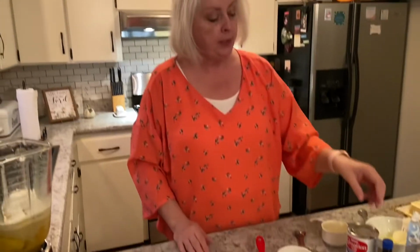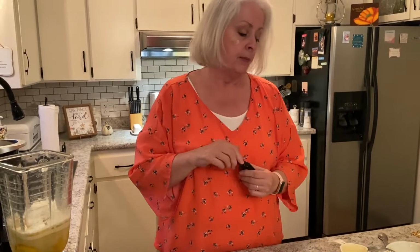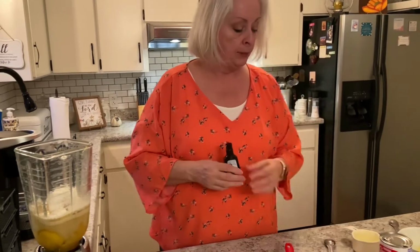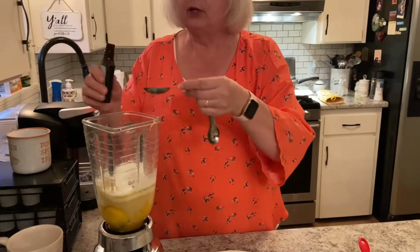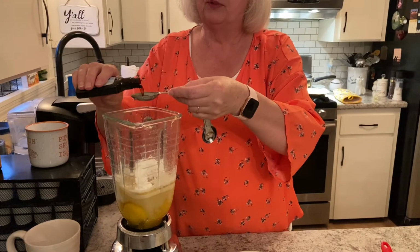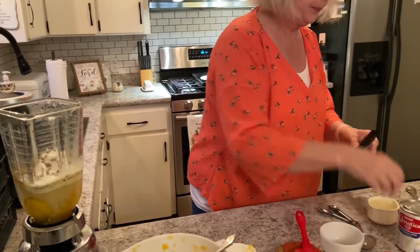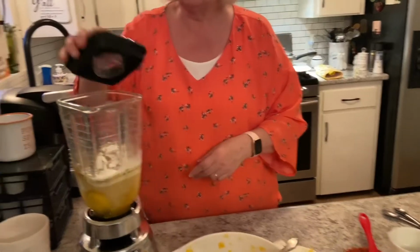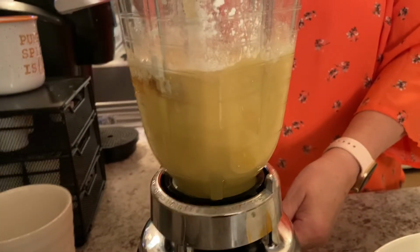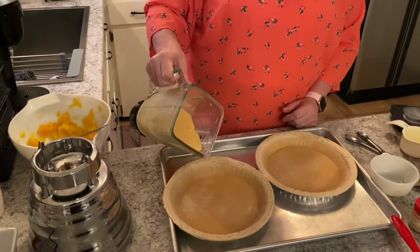And in this recipe, I'm going to be putting a tablespoon of vanilla instead of the lemon. I have some, like I told you, in my family that just want to taste the pumpkin, they just want a plain pumpkin pie. So we're going to put a tablespoon of vanilla flavoring in there, and we're going to turn this on. So this is our plain vanilla pumpkin pie.